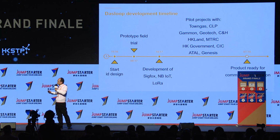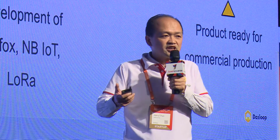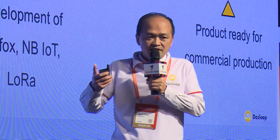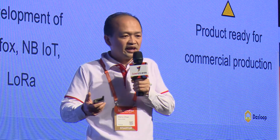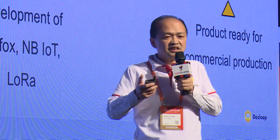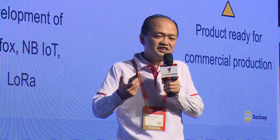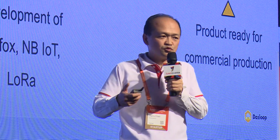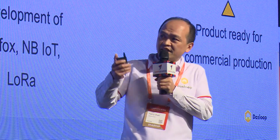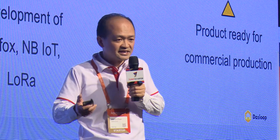So in the next few months, we will do pilot projects with big utility companies like Towngas, CLP, and then big construction companies like Gammon, and then big asset developers like Hong Kong Land, MTRC, and then government departments, and so on. And Genesis is a power company in New Zealand. They told us they saw our semi-pitch on the internet, and then they wrote to us wanting to do a pilot project with us. And then our pilot project actually fits us well with the expected commercial production ready in July next year.